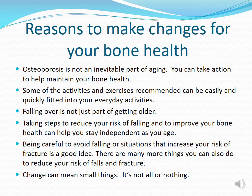There are many reasons to consider making changes to work on your bone health. Some reasons to think about include osteoporosis is not an inevitable part of aging, and you can take action to help maintain your bone health now. Some of the activities and exercises we recommended here can be easily and quickly fitted into your everyday activities.